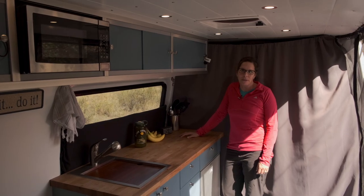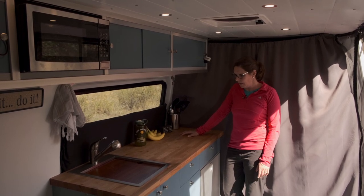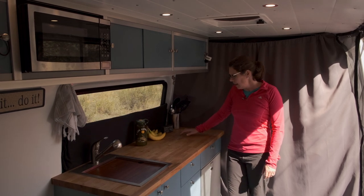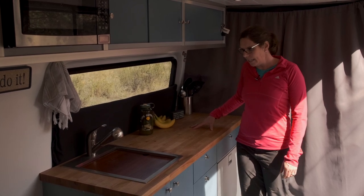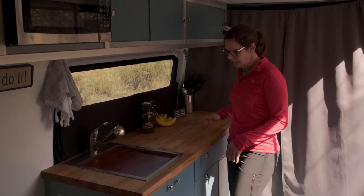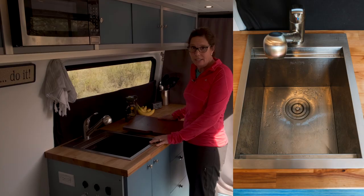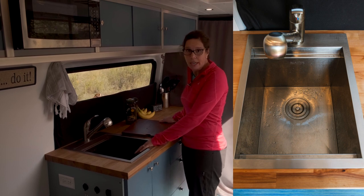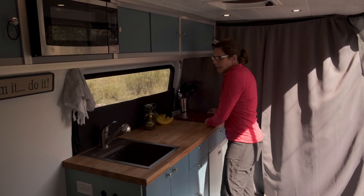Because our business is primarily based on me developing recipes for backpackers, I needed to really think about how we were going to design our kitchen. And so far, we've really found it to be pretty functional. The countertop is a little bit deeper than most vans, so it does provide me with a lot of space. And we also made a lot of effort to make sure that I would have a huge sink. So this is a 15 by 20 sink, and it's 10 inches deep, so I'm actually able to get my dehydrator trays in it. This also serves as an extra cutting board.